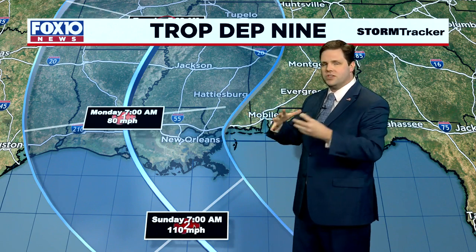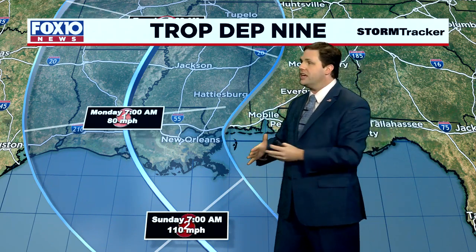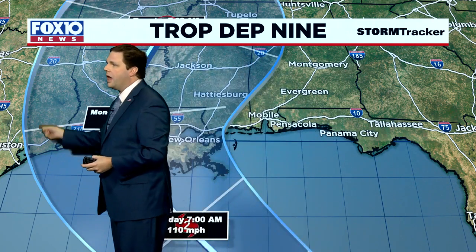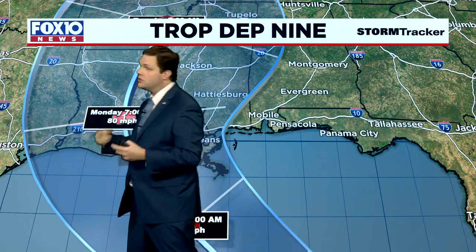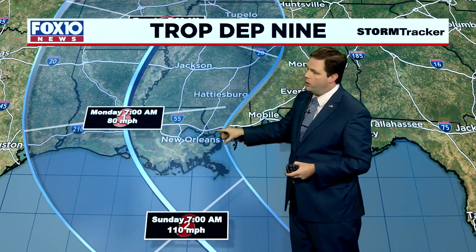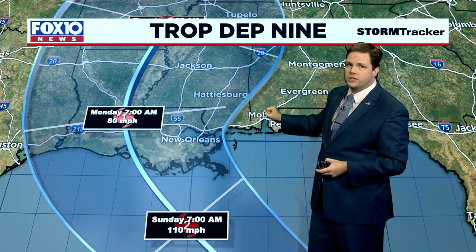The cone is known as the cone of uncertainty, which means that we can see track shifts anywhere within this cone. So you could see landfall technically happen east of Houston, Texas, or you could see it happen right around the Mississippi Gulf Coast. And the closer it makes landfall to our area, the more impact we see.